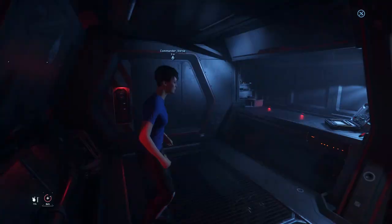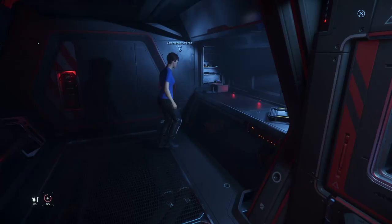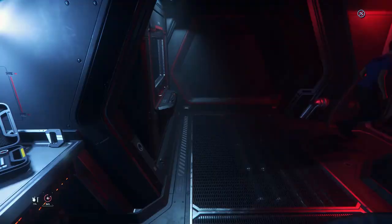So here is the just repair bay. This is a weird looking tool. Oh, yeah, they said they're going to bring some form of crafting in, didn't they? I think. Yeah, this is going to be great for crafting, actually.